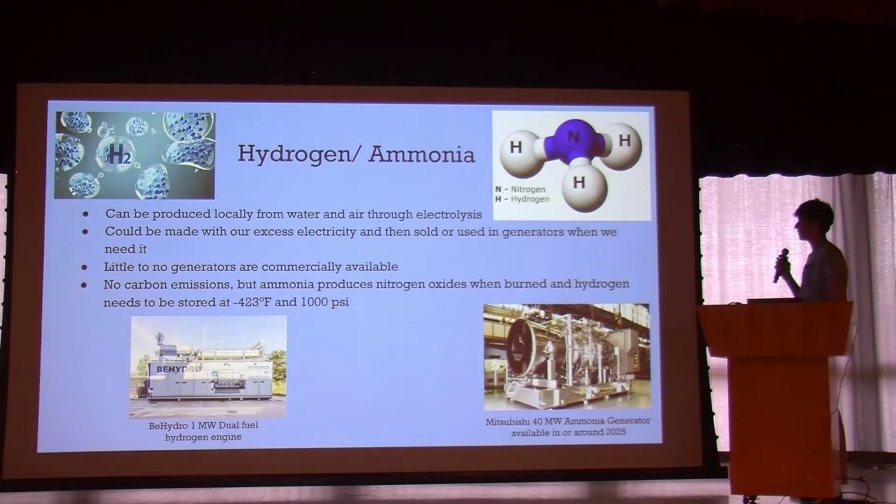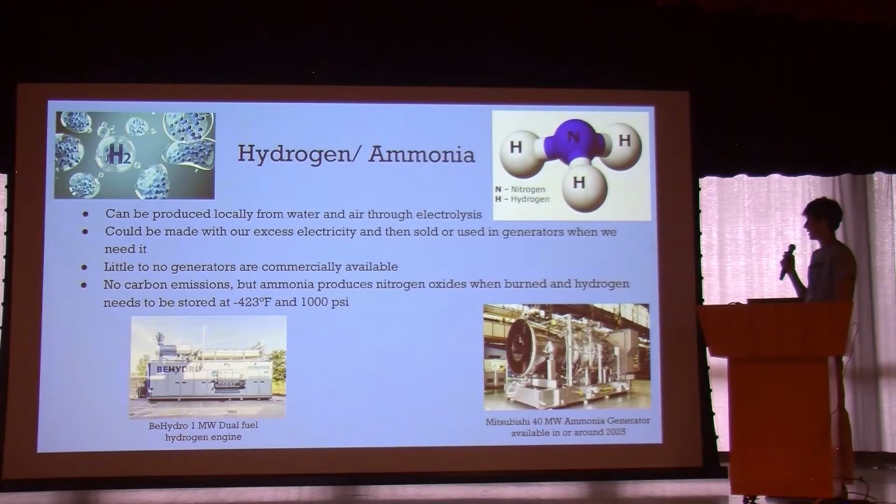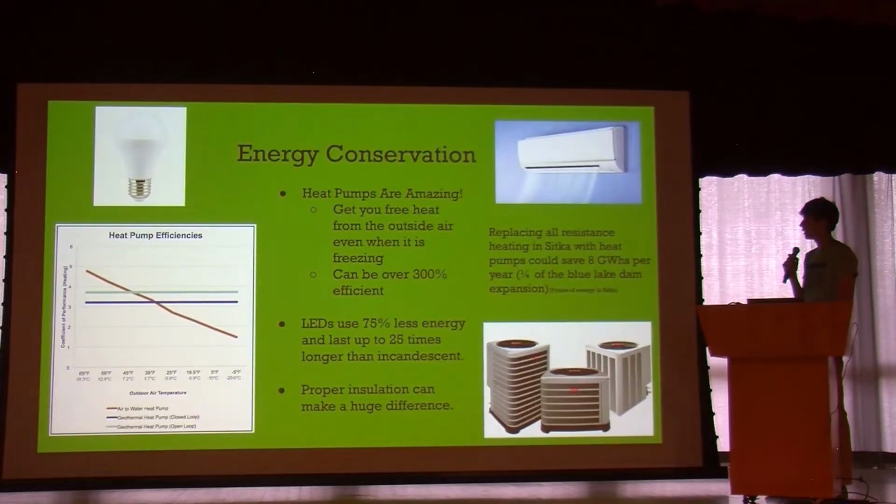But hydrogen needs to be stored at negative 423 degrees Fahrenheit and around 1,000 psi. So there are definitely some limitations and some interesting things that would need to be figured out for hydrogen and ammonia. But they are both very much upcoming technologies.